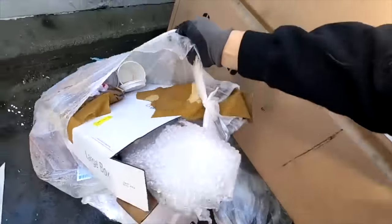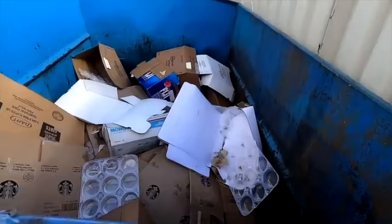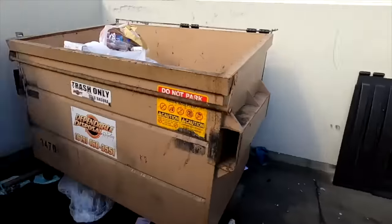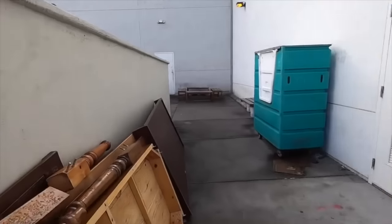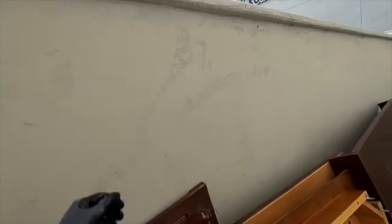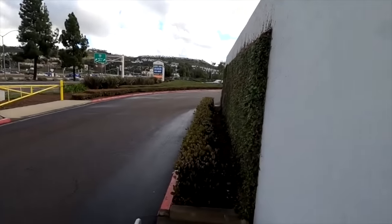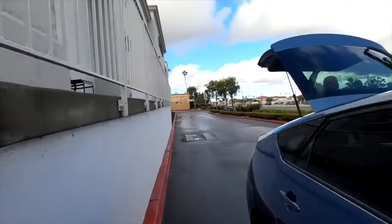Cleaner than when you came, guys. Oh yeah, that's a broken table. They don't want that. I looked at the tabletop that they went with, and yeah, it was completely cracked and bad. So they're garbage. Not that.